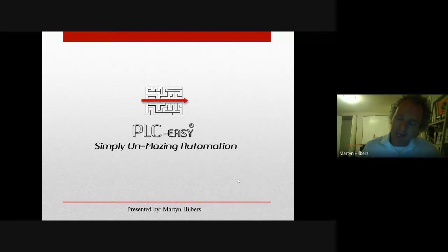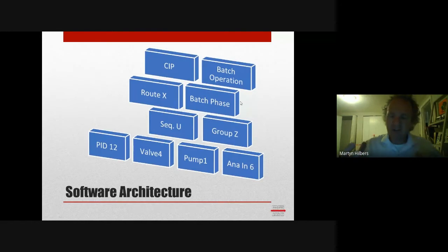Now, when I noticed, the challenges that I had predominantly stemmed from two sources. So the complexity around providing an operator with accurate information and the complexity in the PLC code. Now, starting with the first one, if you look at a software architecture in a DCS or a PLC, you often see a sort of layered software architecture where at the bottom layer here, you see your standard software modules. So those are software modules that read and control your field components. So that could be a valve, a pump, an analog, a PID loop. And based on top of that, for instance, you have a sequencer or a group controller, or you have a routing functionality or batching functionality or clean in place.